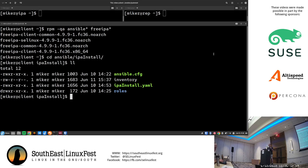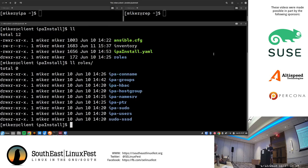As you can see here, three files and a roles directory. The Ansible config, which is of course needed for Ansible, my inventory file, and then of course my playbook, which calls a few roles. Most of these are the configuration side of the house. The actual installation is done through Ansible-FreeIPA. It's an upstream repository that's done by a few of our developers.